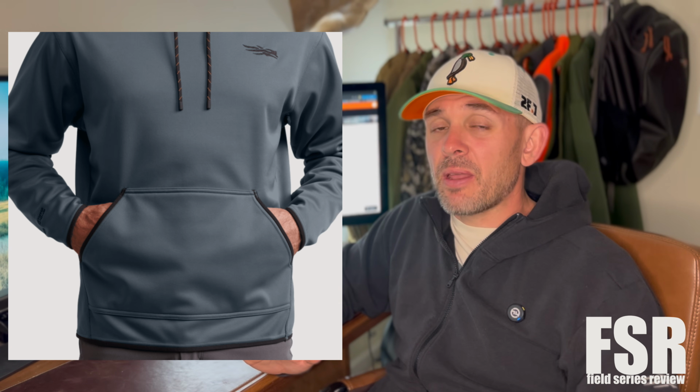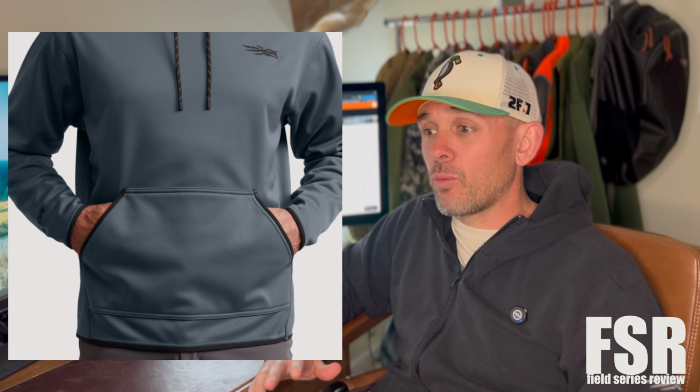All right, guys, so the first item on the list, and this is in no particular order, is the Sitka Gear Windstopper Pullover Hoodie. I've been begging Sitka for a windproof hoodie for a long time. Finally dropped one at the end of 2024. I got it in Elevated 2. I only got to wear it 5, 6, maybe 7 hunts, but I've worn it a lot outside of hunting. I've worn it a ton to kids' sporting events, out scouting, at the cabin, flying my drone, all sorts of stuff. This thing is awesome.